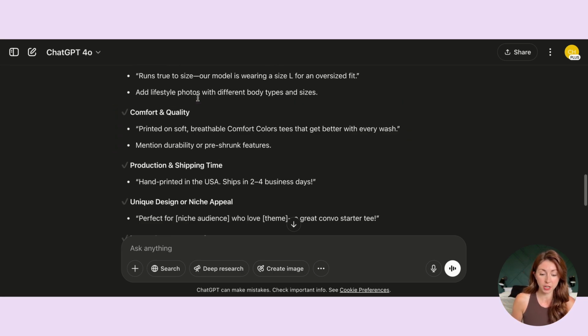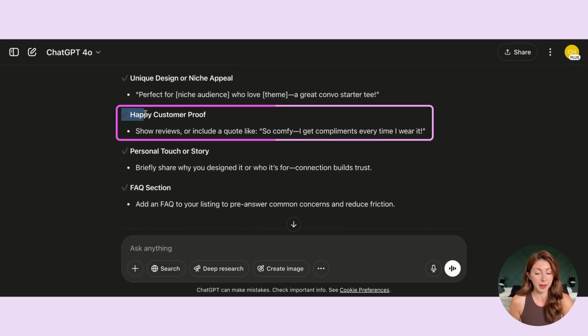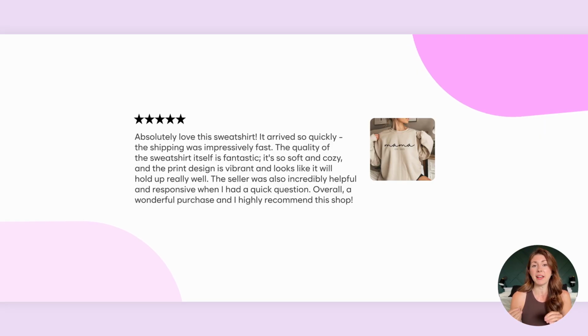So saying printed on soft, breathable Comfort Colors, hand printed in the USA. Maybe not hand printed if you're doing print on demand, but you can say printed and shipped in the USA, ships in 2 to 4 business days, quick delivery. You can have some things like positive reviews, maybe one of the best reviews you've ever had that highlights the shipping time, the quality, how your customer service was, things that back up all your other claims.